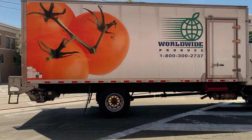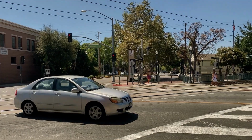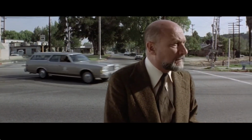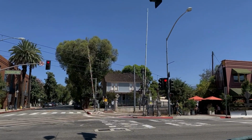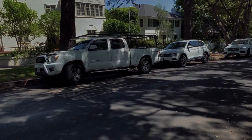Right here is where we get the shot of Dr. Loomis waiting on the curb, and Michael Myers drives by behind him, just like that car did, actually. And just one more look across the street here to show you just how close the Michael Myers house is to the hardware store.